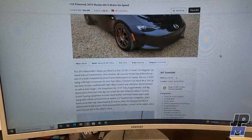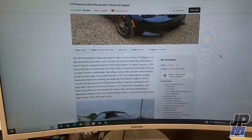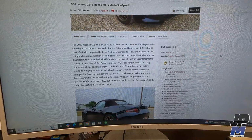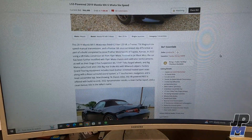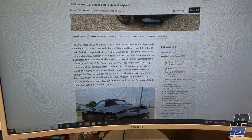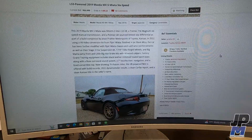So what Bring a Trailer wants you to do is come up with a really good description of what the car is. And honestly, you almost can't be too detailed. So what I've done here is I've talked about exactly what the engine, transmission, differential, the fact that the conversion kit came from Flying Miata, and what the suspension is, the shocks, the wheels, the brakes, and even some of the standard items that this car would have.